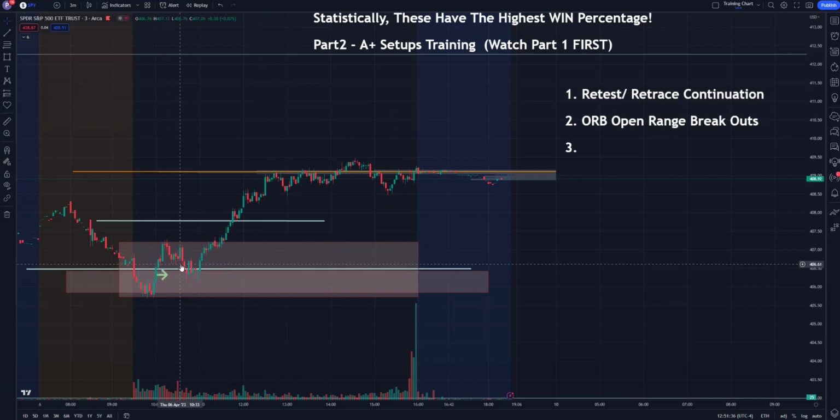Or if you're looking for the break above. Now, look at how the stock reacts when it gets back to its high there. See how we chip. Now, a pattern trader would say, well, that's a flag. What's creating the flag, though?